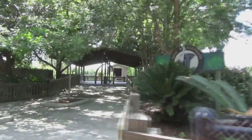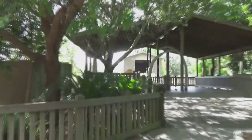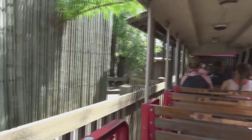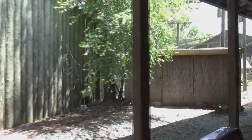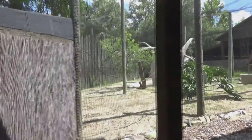Okay. Alright guys, welcome to Africa. That's right, we're already in Africa after like 2 days. Choo-choo. The train is moving. On your left, we have our aviary where we have our American flamingos, our scarlet ibises, and our Canadian goose.